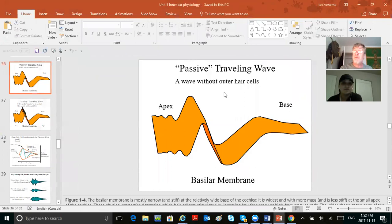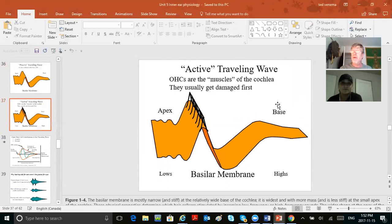Gold said, maybe this is going on, and von Bekesy disagreed. It took some 50 years later, and Kemp, who discovered otoacoustic emissions, phoned up Gold and said, you know what? You are right. You are entirely correct. I found otoacoustic emissions, which are a result of the outer hair cells doing that.